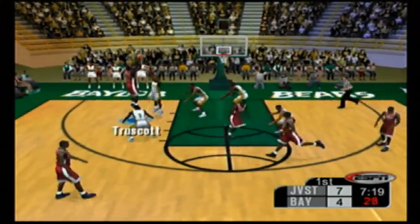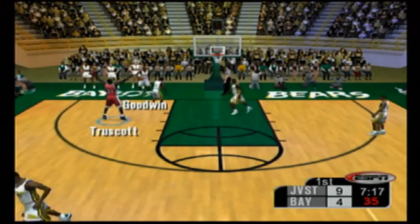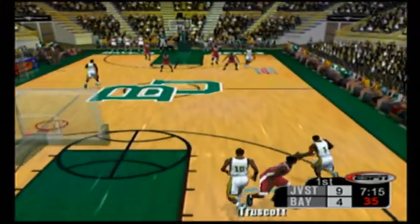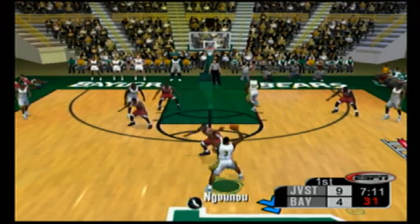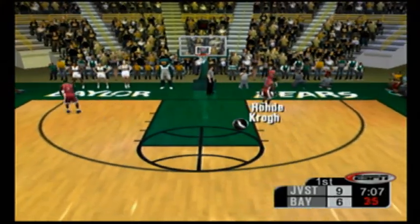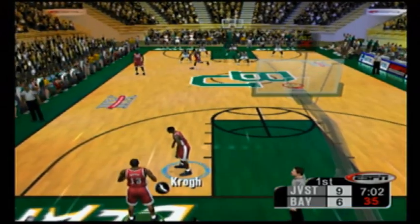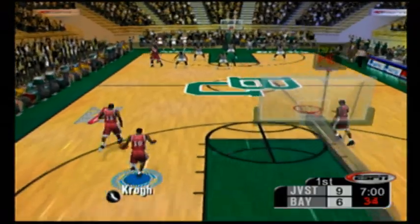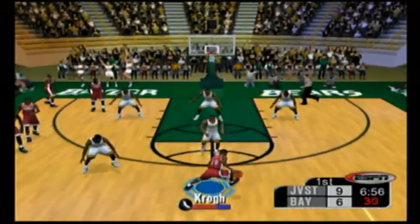Now in the low post. Truscott backs it out. Rohde makes a nice assist on that bucket. Goodwin inbounds the ball. The Baylor Bears are back five on the scoreboard. He's in close. Chandler, nothing but net. They really need to focus their offense toward the mismatch in the post. He has a height advantage underneath, and he's getting single coverage most of the time. Get him the ball.